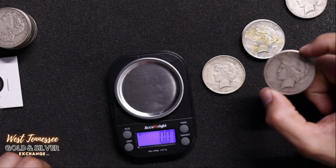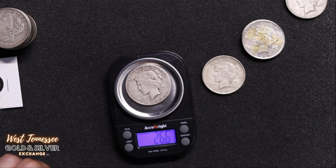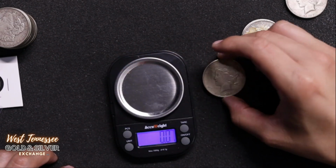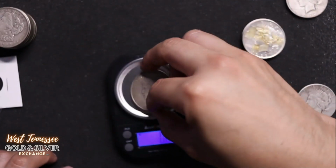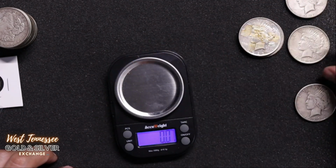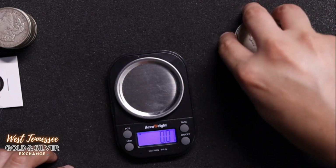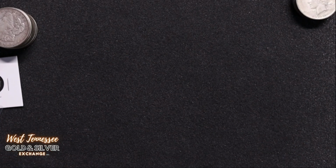So a peace dollar should weigh 26.7 grams. This right here says it's 26.6. That's within its realm. That's where it needs to be. Now let's check this one with a really thick rim on it. And this one weighs 26.8. So they weigh the same. Nothing really special. Really cool if it weighed more. That way it might be a high relief. But it is not. It is a 1922 regular peace dollar.